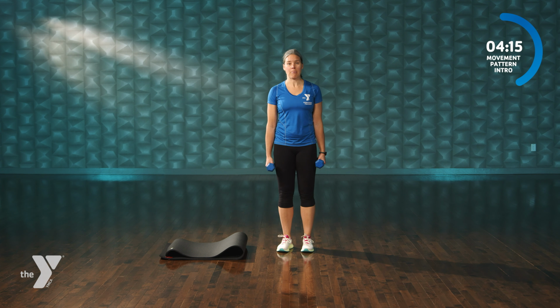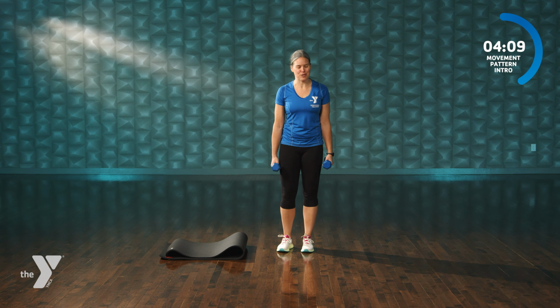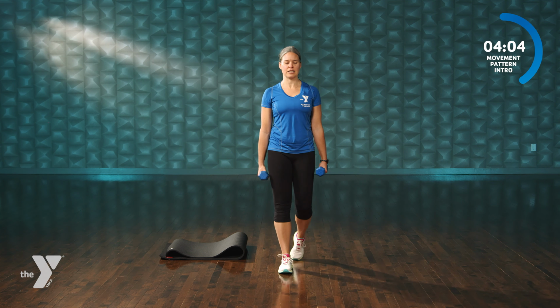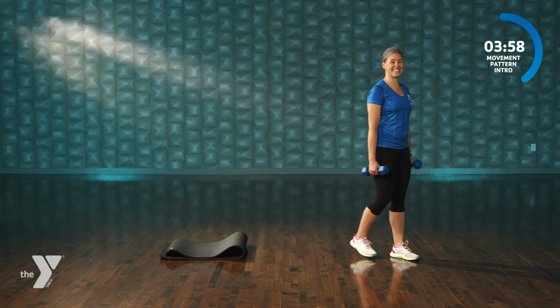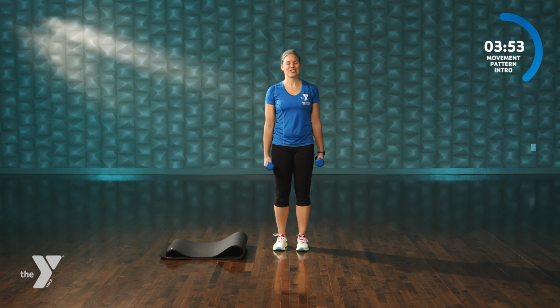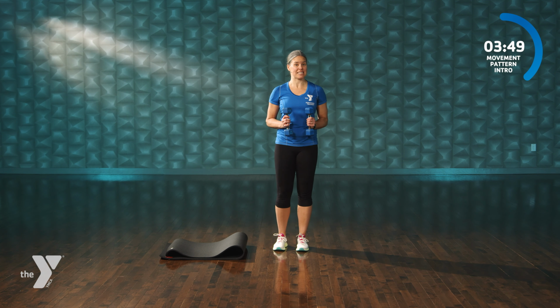Looking good, everybody. And again, remember, this might not be so familiar for you. Perhaps you're not used to walking and carrying something. So give yourself some grace and patience. Good, another 10 seconds. Thinking about standing tall, forward, backward. Maybe it's on the diagonal. Looking good, everybody. 3, 2, and 1. Go ahead and set those weights down. As we move through our days this week, you will notice that each of these exercises will get a little more complex if you're ready for that.